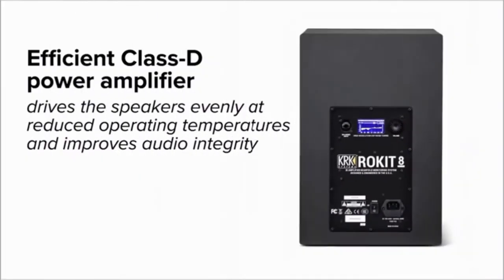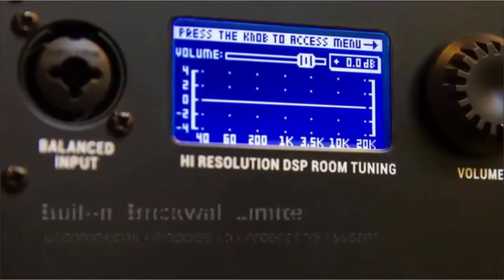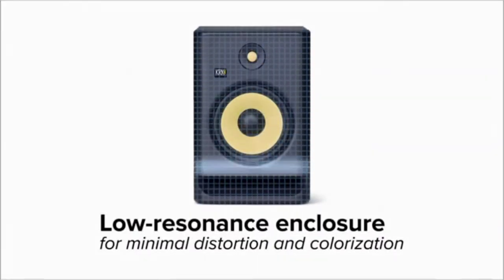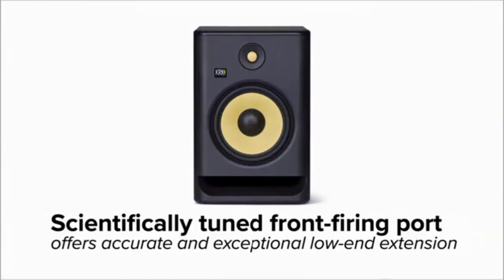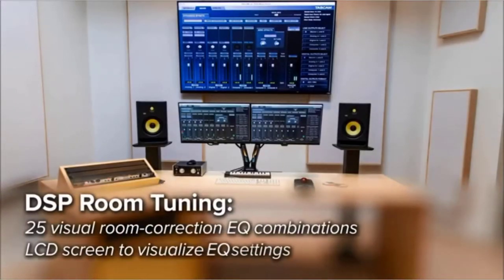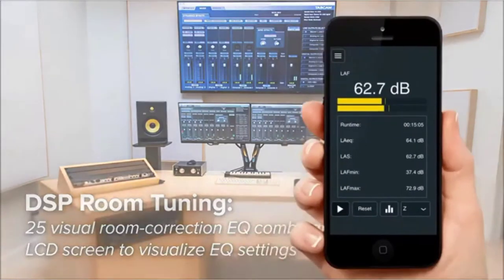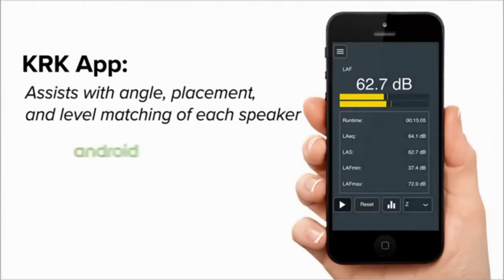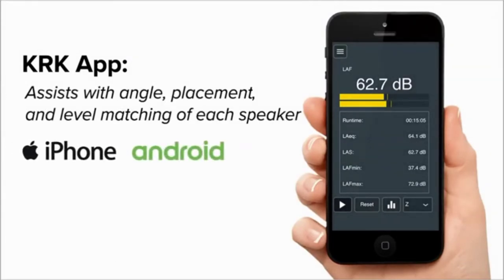The custom-designed efficient Class D power amplifier drives the speakers evenly at reduced operating temperatures and improves audio integrity. The built-in brick wall limiter automatically engages at maximum amp level to maintain a balanced sound, protect the system, and offer better and wider dynamics. It features a low resonance enclosure for minimal distortion and colorization. A high-density isofoam pad decouples the speaker from the surface to minimize vibration transmission for improved clarity.